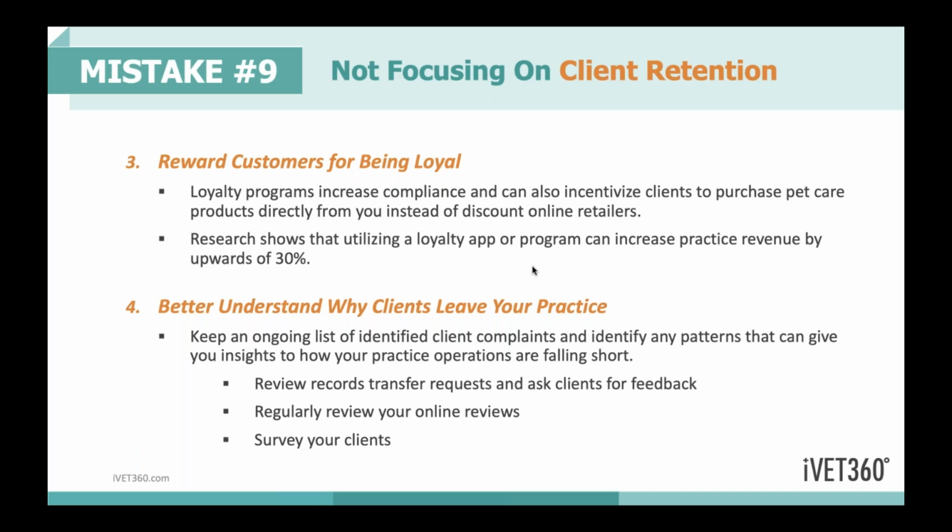And finally, get a better understanding of why clients leave your practice in the first place. To better understand how to retain your clients, it's important to fully understand why your clients leave in the first place. So have an ongoing list of identified client complaints and identify any patterns that can give you insights to how your practice operations are falling short.